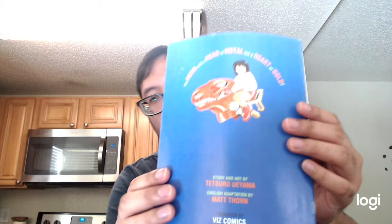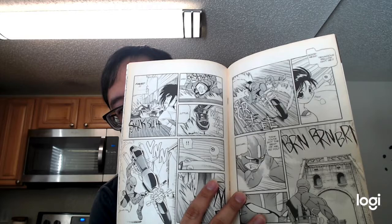This next one, Metal Guardian Faust, is by Tetsuro Uyama. This is issue three, by Viz Manga Heroes. This is the back. The hero with a head of metal, but a heart of gold. I mean, yeah, sign me up for that. So yeah, some art, looks cool. Been really digging the manga style. I'm just really fascinated by it. I want to learn more. I want to read everything. That's the kick I'm on right now.